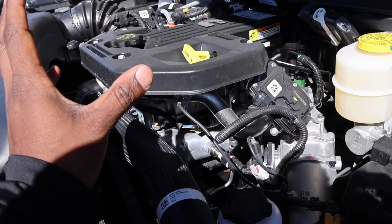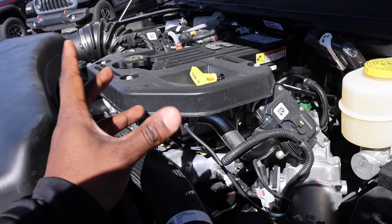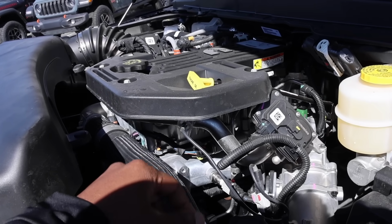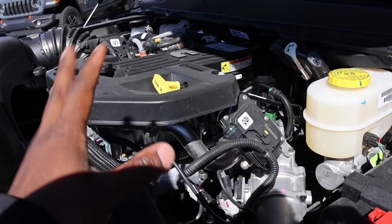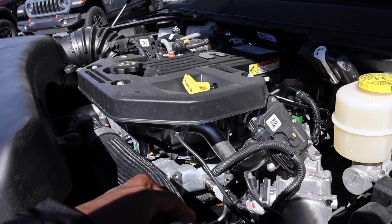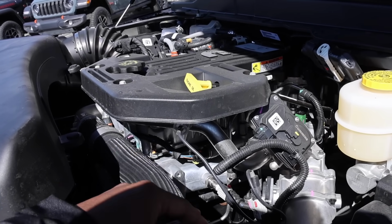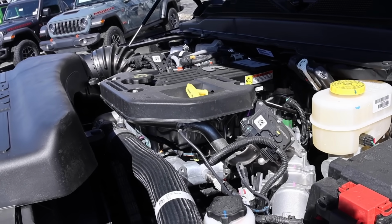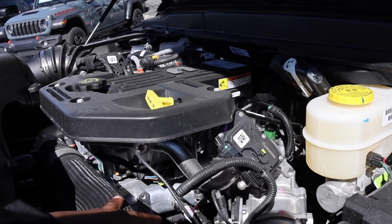So you have a better breathing Cummins, and on top of that, you get all the horsepower and torque with the 3/4 ton trucks now. That is amazing. I'm happy for you guys, especially those who buy 3/4 ton trucks. 430 horsepower, which is a 10 horsepower bump from the last high output Cummins, and 1,075 pound-feet of torque, which is pretty much the same as the previous model year.